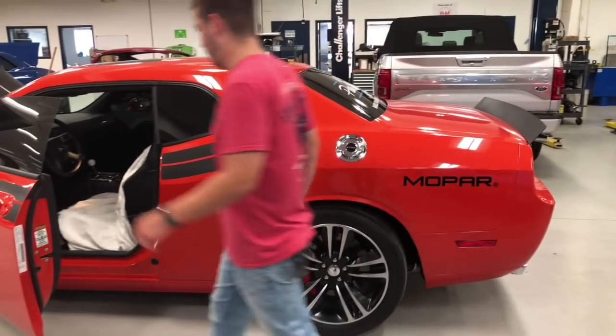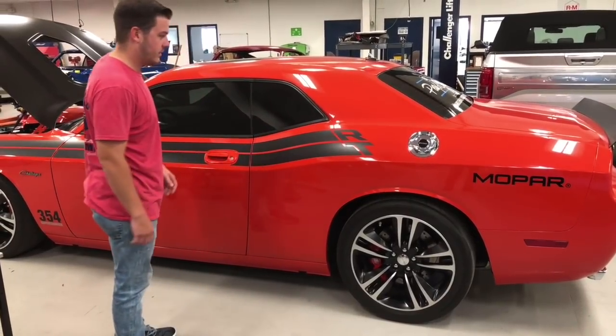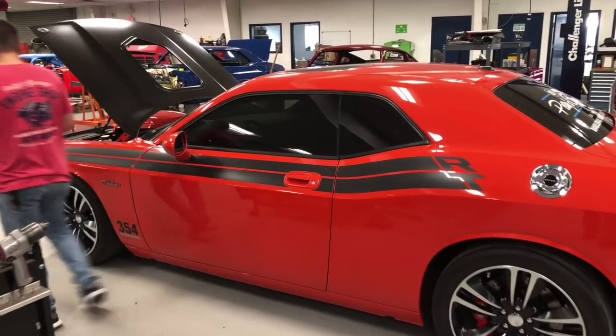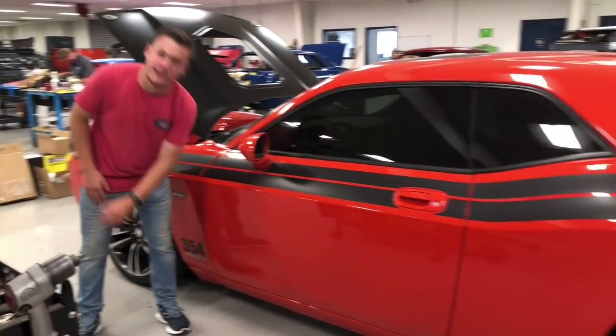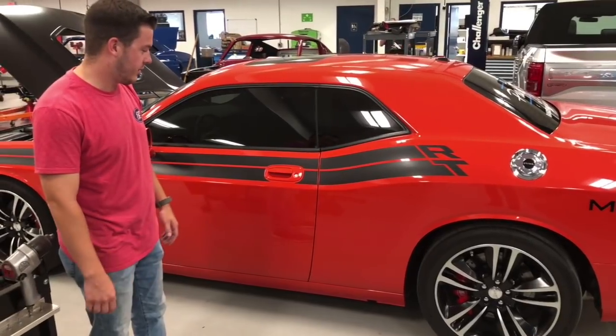Will, what am I missing here? Full Petty's Garage coilover suspension system, as well as adjustable front and rear sway bars. So the vehicle's been lowered, fully adjustable on all four corners. Oh, I forgot about this. Color matched bottom cladding, which is a Petty's Garage touch that we do to a lot of our Challengers.